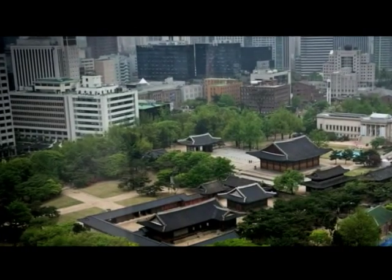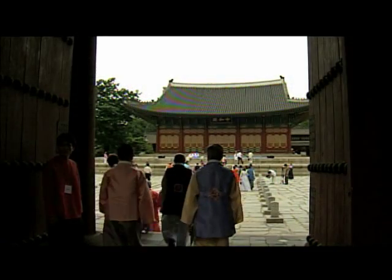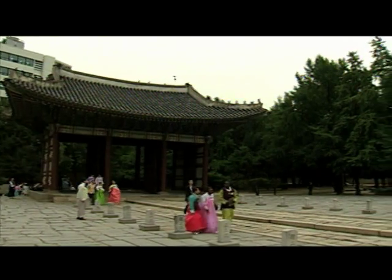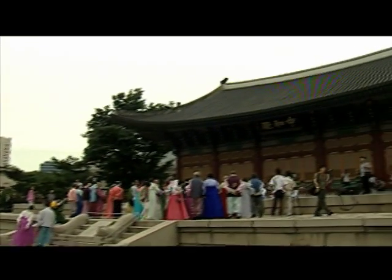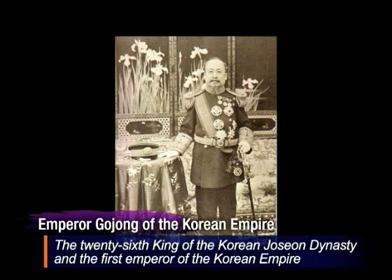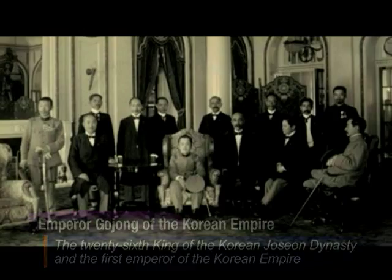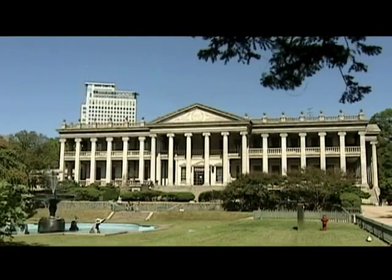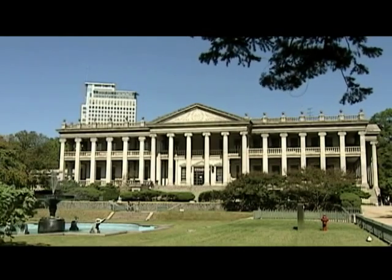Deoksugung Palace, the face of the kingdom on decline. Deoksugung Palace was originally a private residence of the royal family, and it became a proper palace in 1897 when Emperor Gojong began to use it as his palace. Traditional wooden structures and modern Western-style buildings coexist in Deoksugung Palace.